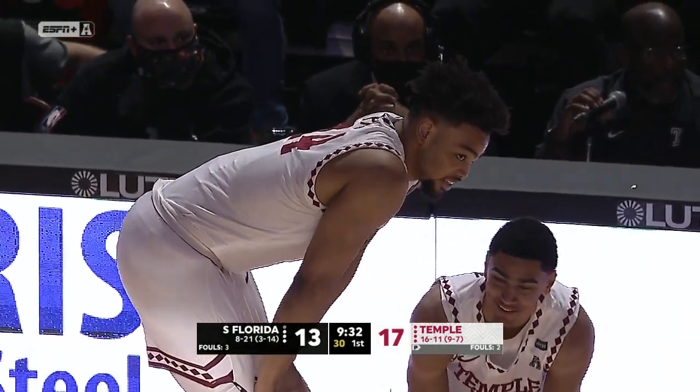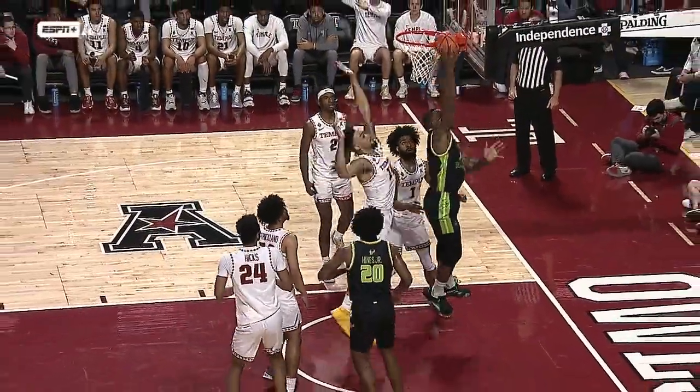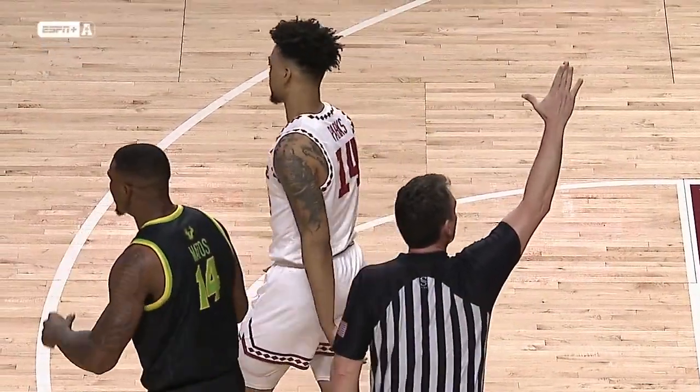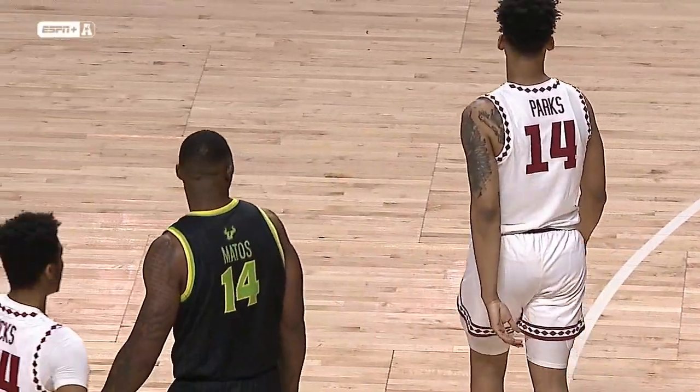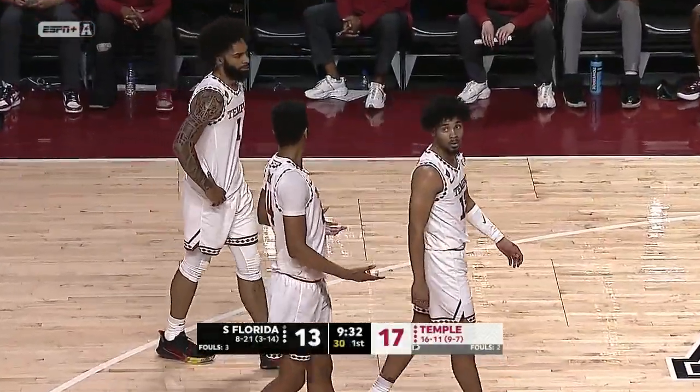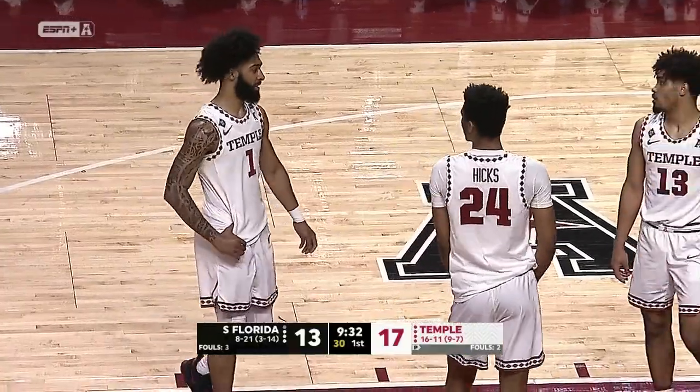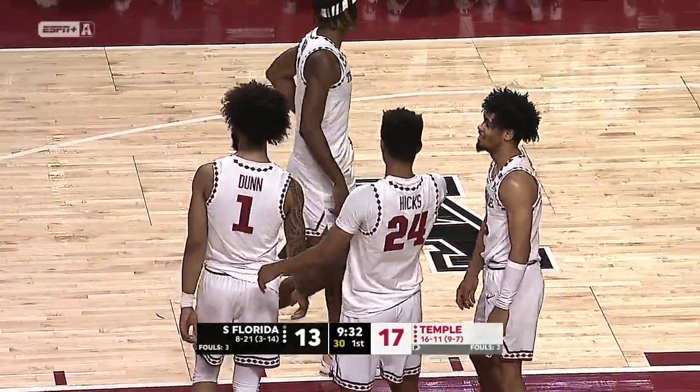That referee caught him. Let's take a look at it. There's Matos making the layup, and then, oops, yeah. Parks with the little shove away with the left forearm. That could be a flagrant one above the shoulder, right? Yeah, he got caught. The big fella's going at it. Rashma got a little too physical, and he's going to the bench.